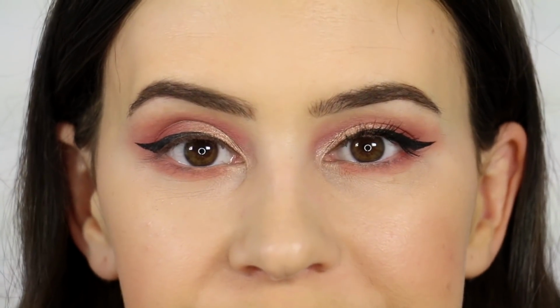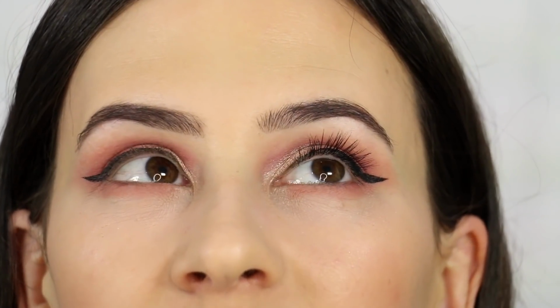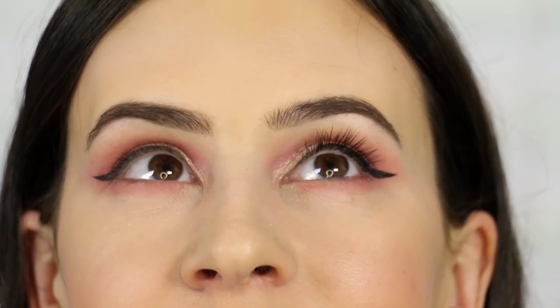First impression, the formula really grips my lashes and coats them very nicely, gives the illusion of more lashes and some volume. However, I don't feel like it gives me any length. I feel like it doesn't take that much for my lashes to look kind of long, but this is what it looks like from the front. Do you know what I mean? I feel like there could be more length there, but it's not a bad look.